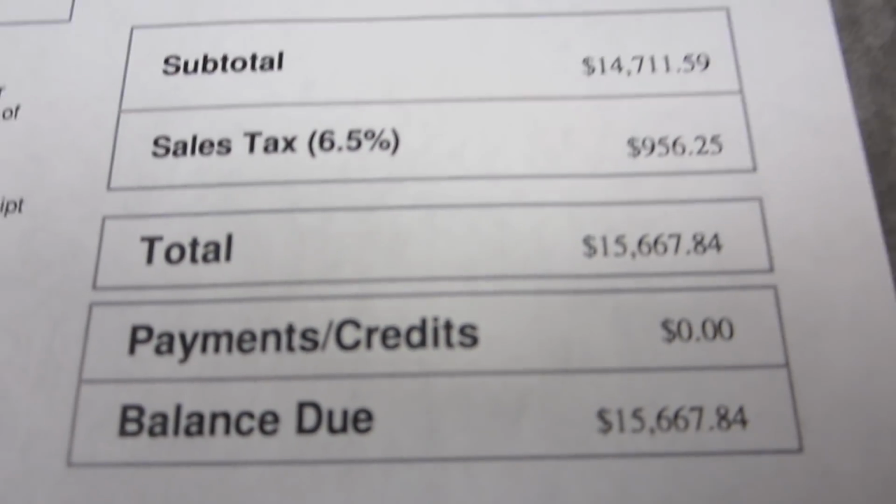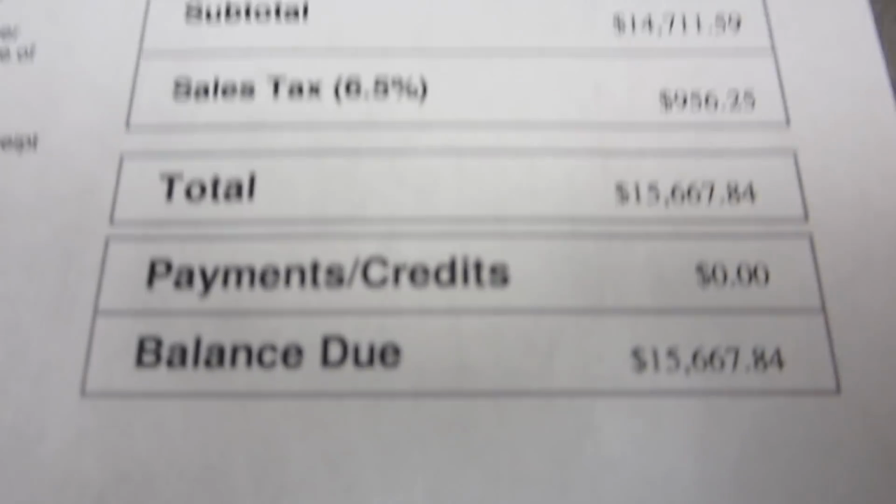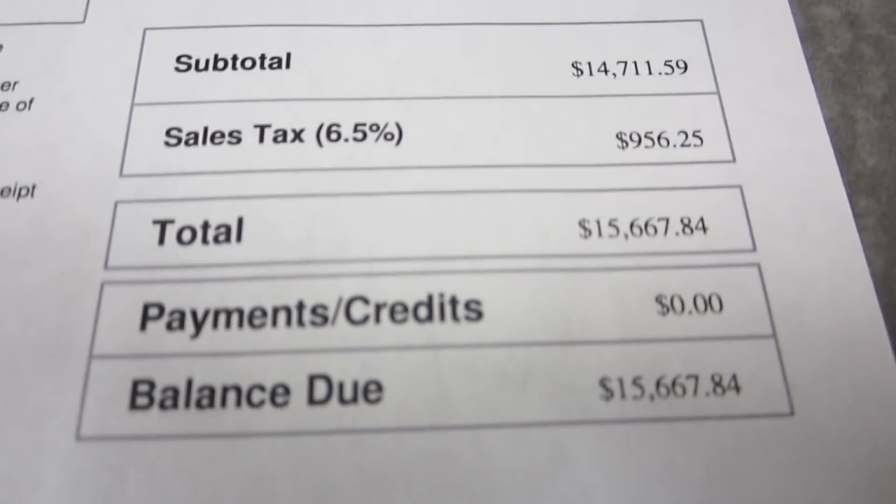There you go. Subtotal $14,711. Balance due total is $15,667. So basically another $15K on top of the $40K I already spent on the car. So right now we're looking at about $55K. So it's basically a $55,000 DeLorean. When these cars were brand new, they were $25K. But obviously that was 1981 money. So this is 2019 money. Hopefully nothing else.